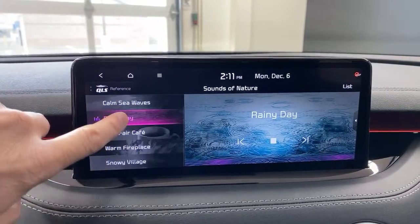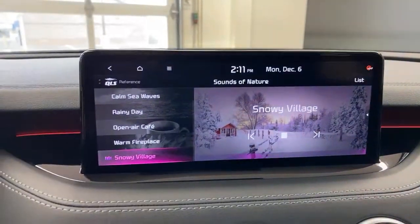My favorite here is a snowy village, because I don't know anybody who wants to hear snow crunching in your car. What I love about this, though, is as you wait for the sounds to develop, there's snow crunching around, there's like a dog barking and stuff, and you can hear things in different areas around the car sometimes, which is kind of cool. Oh, there we go. So there's some noises going around the car now.